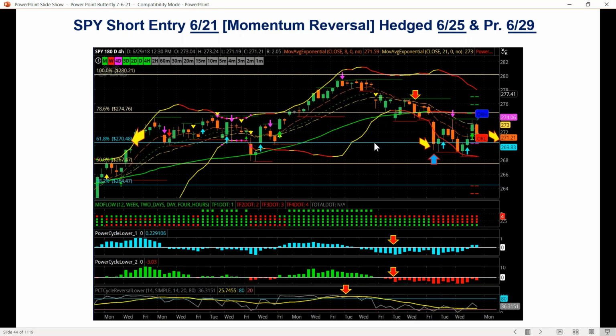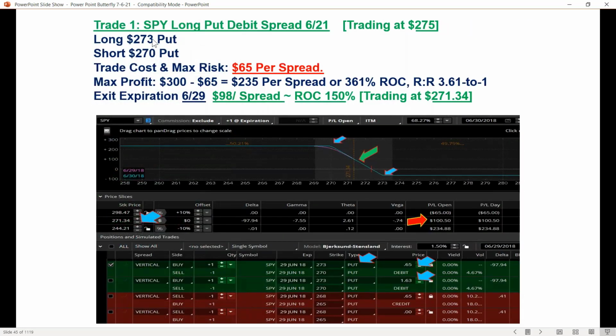So we set up a put debit spread to start with, and then so we had the 273, 270 put debit spread, okay, $3 wide, really nice low risk trade itself, $65 max risk. But the problem with the shorting, as you probably know, is that you short something and it doesn't stay down.